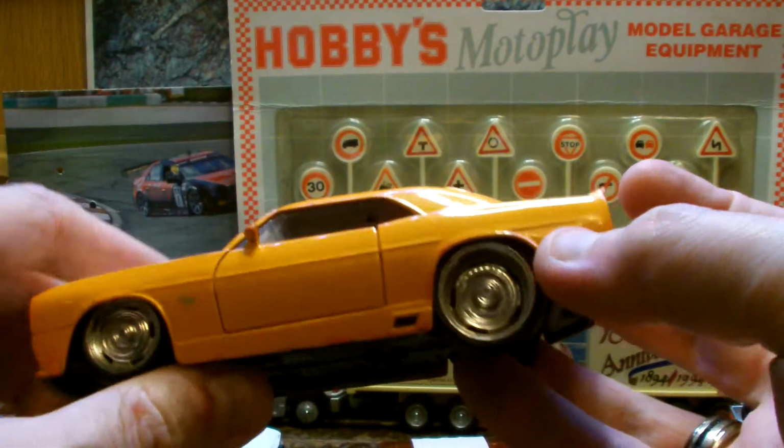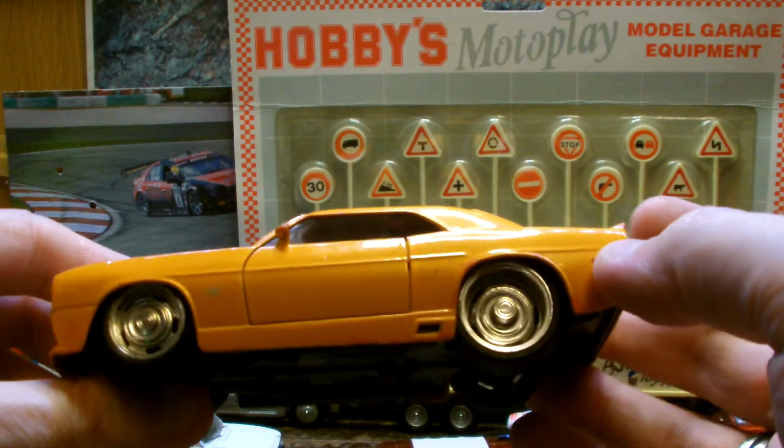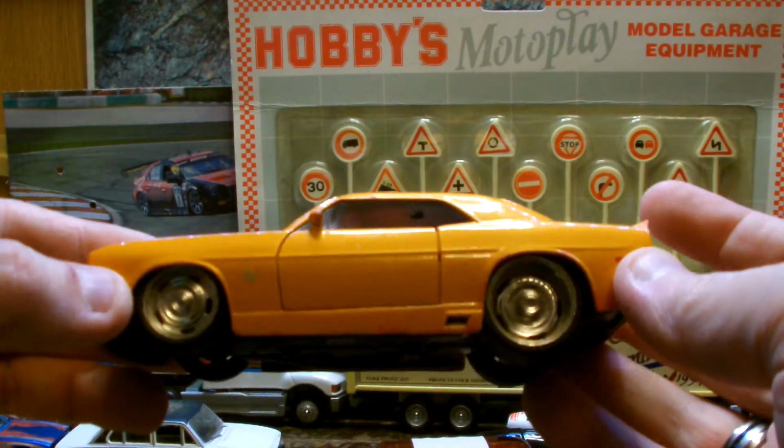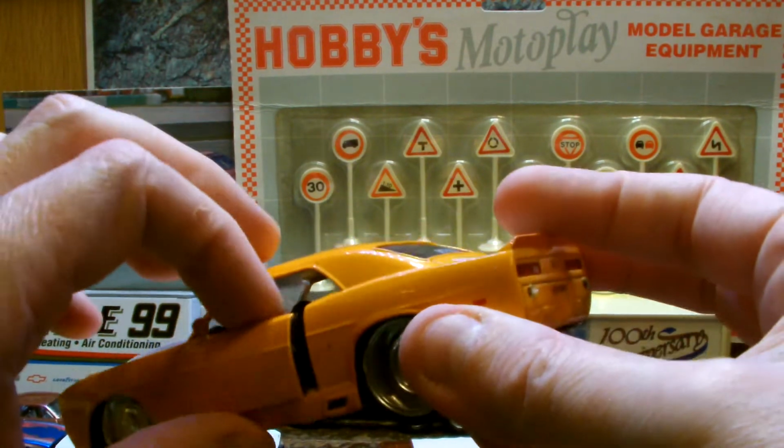Now these Jada can go over the top with their big wheels, but I really like those, and it sort of gets away with it. It would be nice if they were standard, but it isn't too ridiculous, and the door's open.